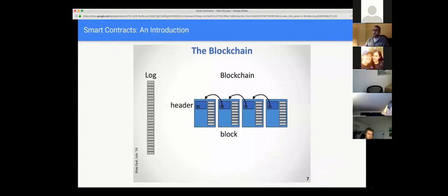Okay. So this is a visual representation of the blockchain. The gray bricks to the left would be the transactions. The blue boxes would be the blocks, and then they're all tied in together, if that makes any sense.